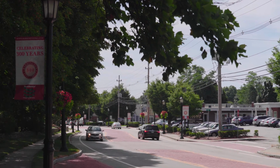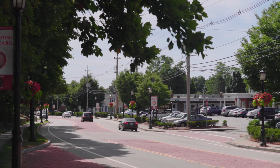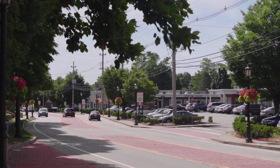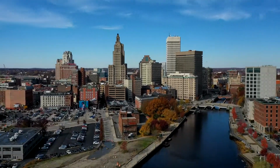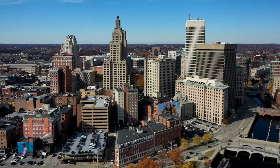Downtown Barrington is filled with locally owned businesses, charming shops, and the historic town hall and library. Providence is only 20 minutes away, where you can enjoy the lively culture and nightlife.